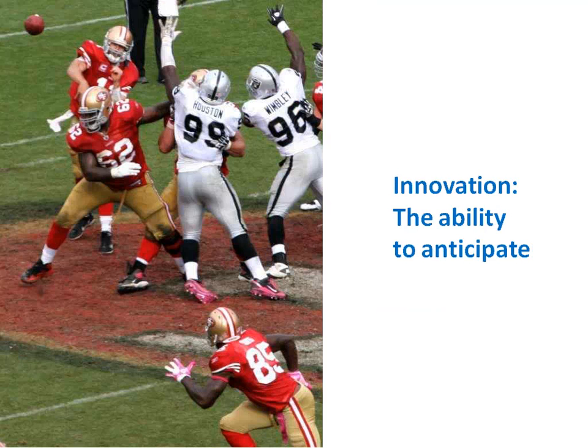I'm in the East Bay, so I don't know how many Raiders fans I have here, but this is when the Raiders and the 49ers played. You can see here is the quarterback throwing the ball, and here is the receiver going to where the ball is going to be. So the key skill of the innovator is to be able to see things that other people don't see and get there before they get there.